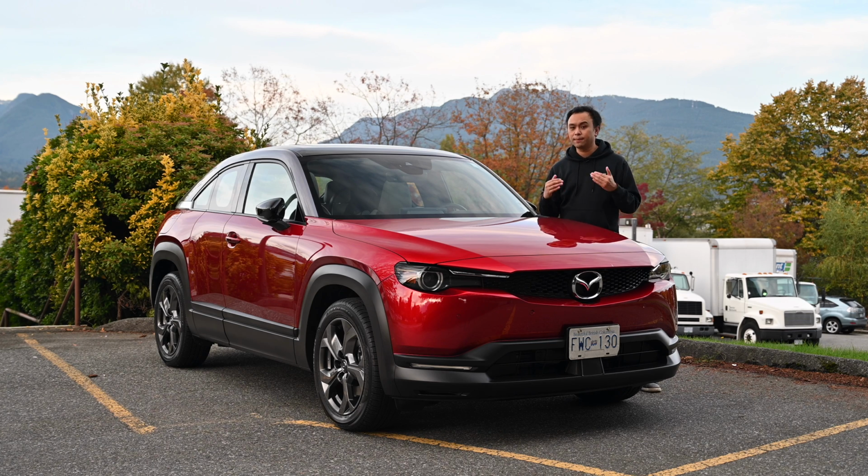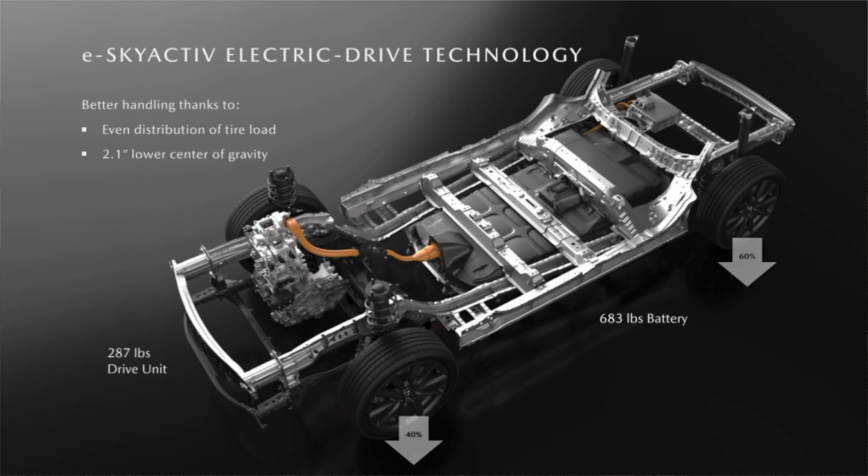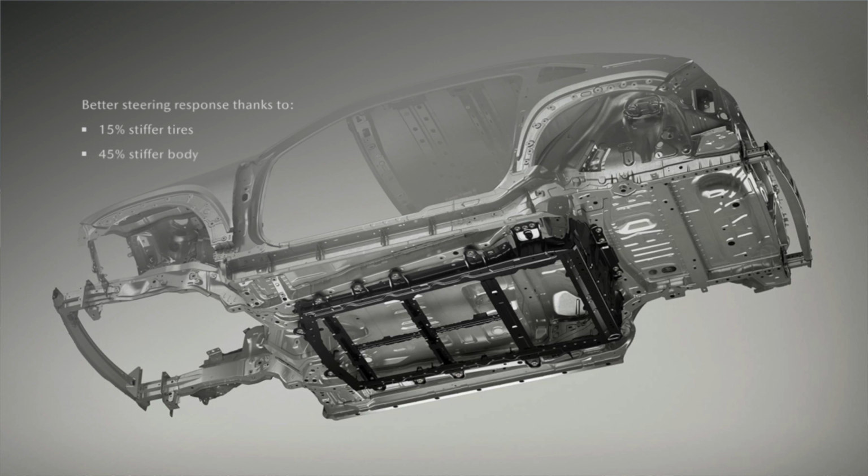So Mazda, being a boutique manufacturer, isn't like Nissan, Toyota, Honda. They don't have that kind of money. So being their first electric vehicle, where they're kind of testing their electronics and this completely new powertrain, they had to borrow the CX-30 as well as the Mazda 3's platform. And we're going to see some of the disadvantages inside.